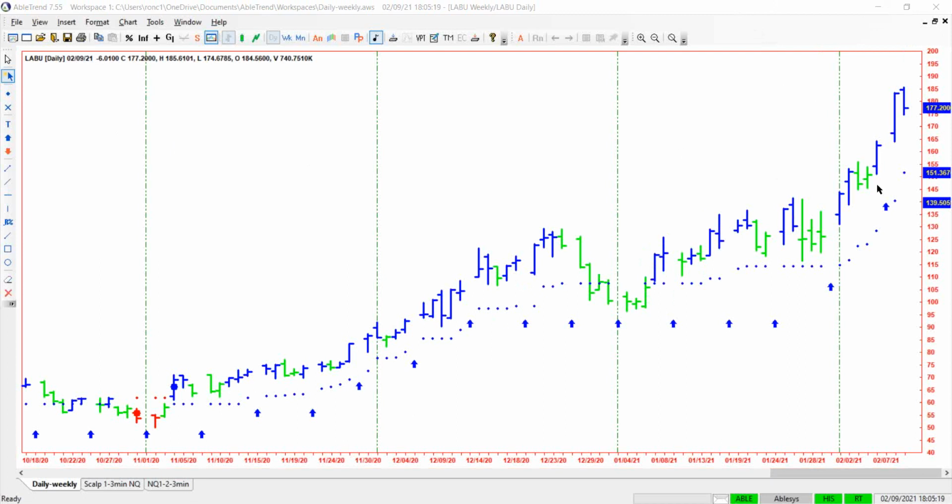I mean, this is only 3 months. This is not like 3 years. It went up from 77 to 177 in 3 months, and the software picked up the entire move. That's the beauty of it. But if you didn't get in at the beginning, there's where you want to get in, the pullbacks back to the blue dot.